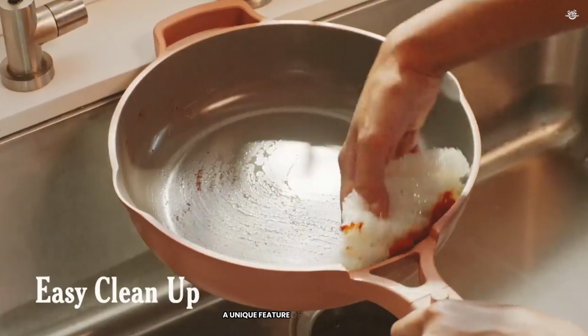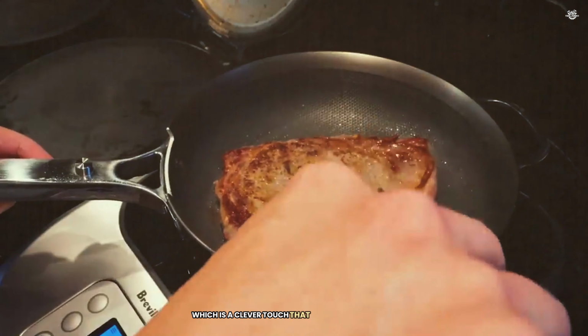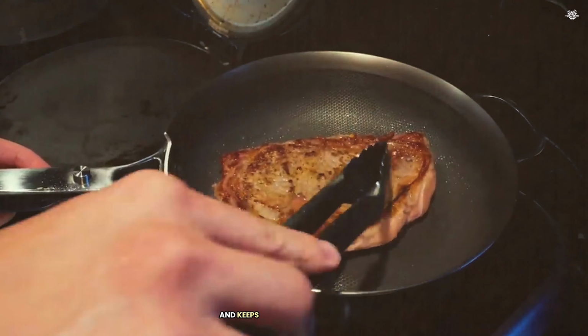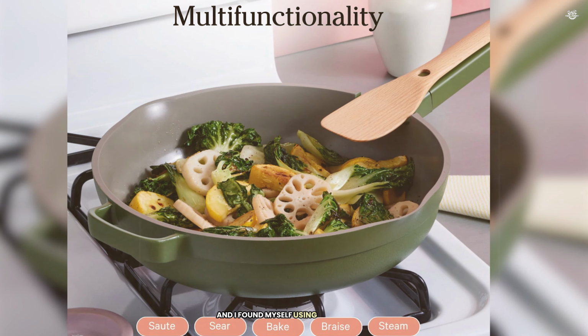A unique feature of the Always Pan is its built-in spoon rest, which is a clever touch that saves counter space and keeps your utensils within easy reach. The included beechwood spatula fits perfectly in this rest, and I found myself using it frequently.